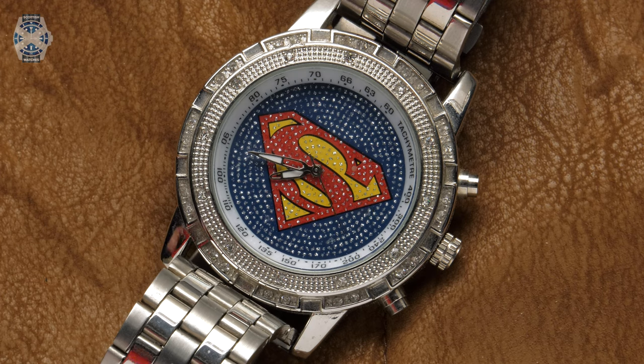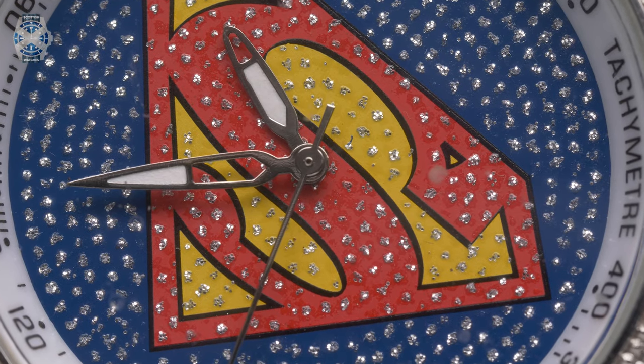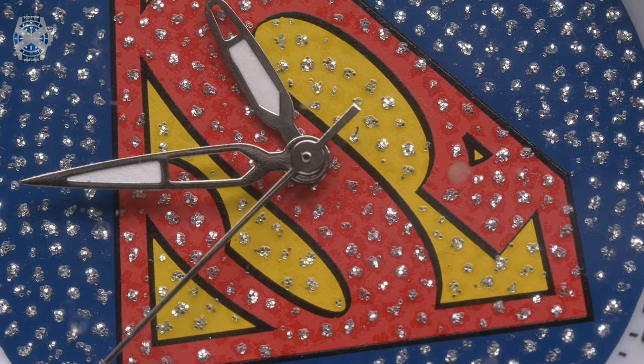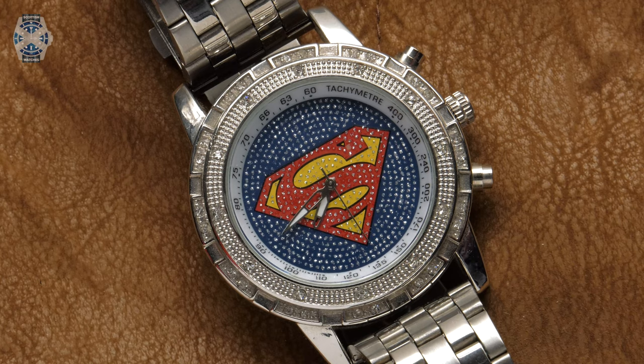So as soon as I saw this, I said, I've got to have this watch. And I wear it once a year on Jeff's birthday. Now, that's what this is all about. And that's it. It's a piece of cheap brilliant crap. And I just love it.